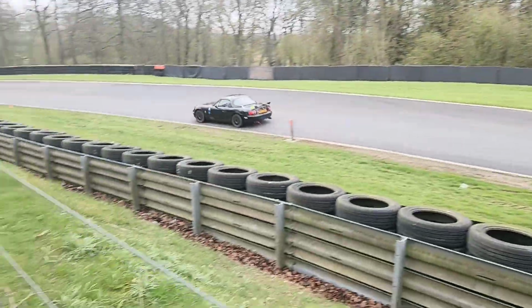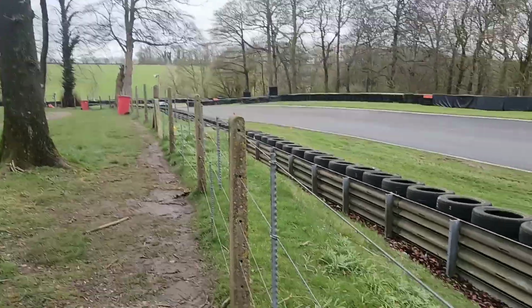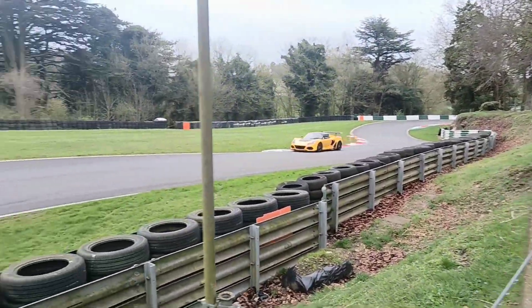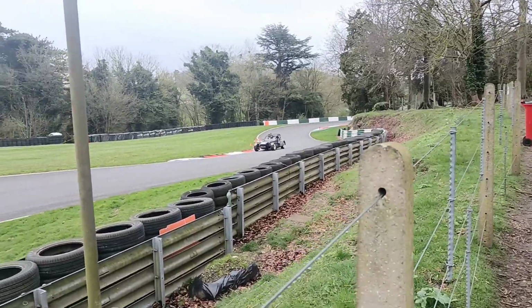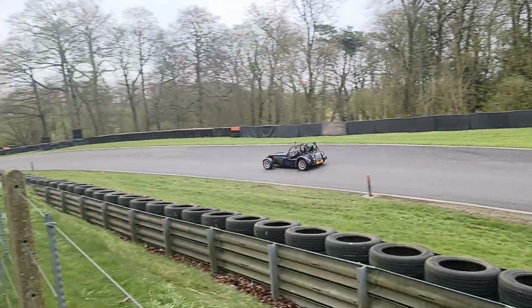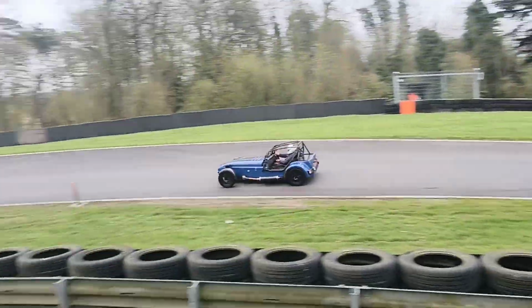The MX-5, oh, is going wide again. That is definitely hooning it today. I think that's another candidate for the Hoon Award. Oh. Listen to that. That is insane. Wow. I don't think the exhaust is stock, guys.